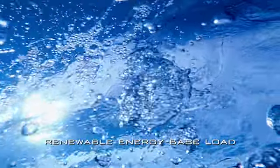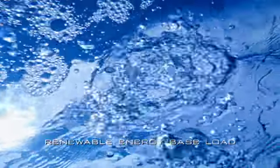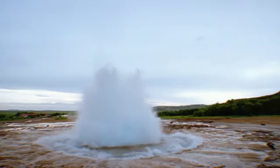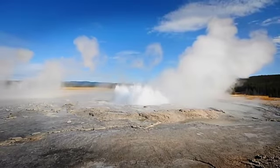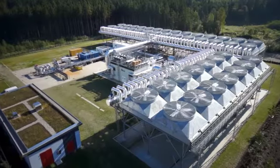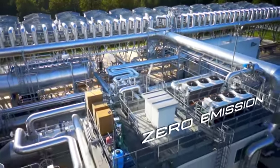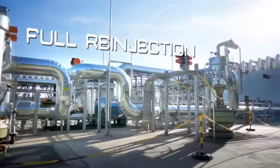Geothermal energy is a renewable energy source derived from the heat in the deepest layers of the Earth's crust. The use of this energy source is inexhaustible in the long term. It is available 24 hours a day, all year round as a baseload, with no harmful emissions thanks to the total re-injection.